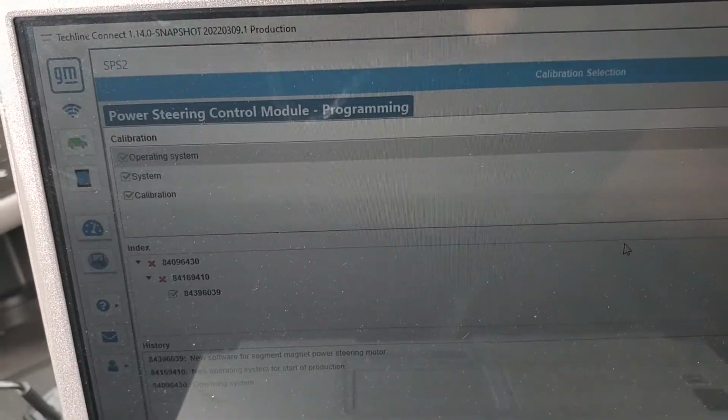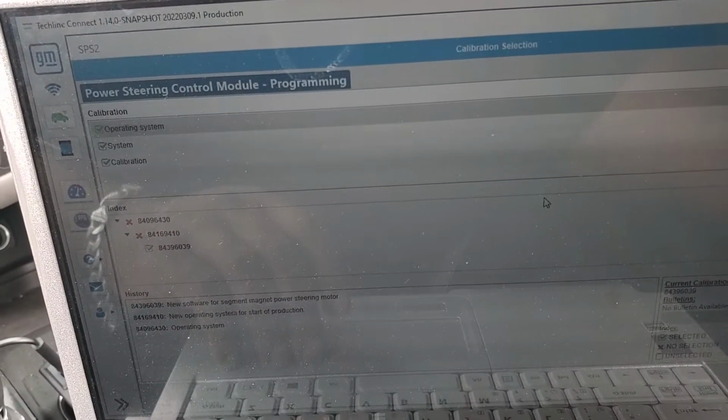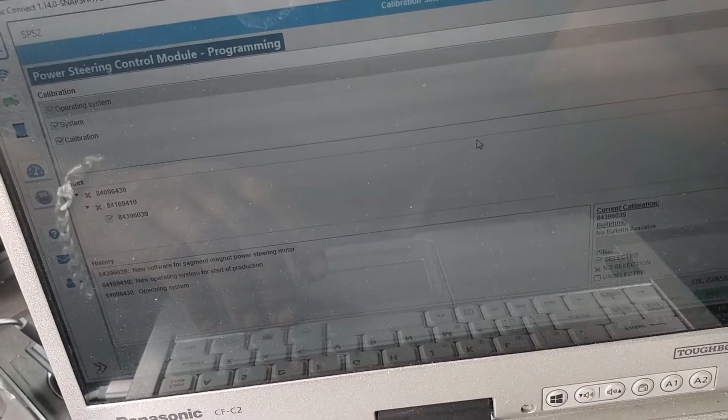I've already got SPS loaded. The new rack is installed, so I've added this VIN number already. So we're going to programming.